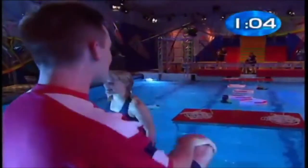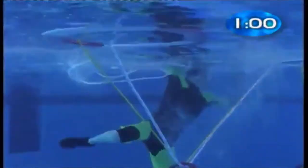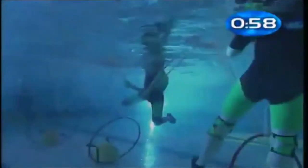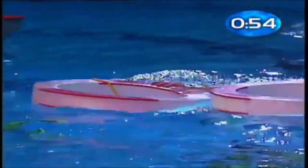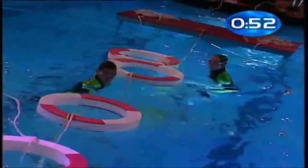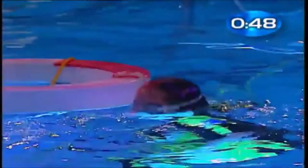I don't know where Jenny's disappeared. Oh, there she is. I've never known anyone hold their breath for quite so long. Jenny's underwater doing a little bit of knot tying. I think she's grabbed the end of the rope and she's just wondering what to do with it. Ah, there it is. Fantastic. Okay, come on then, Jenny. That's all right. Keep going, keep going. To me, to me. Come on.